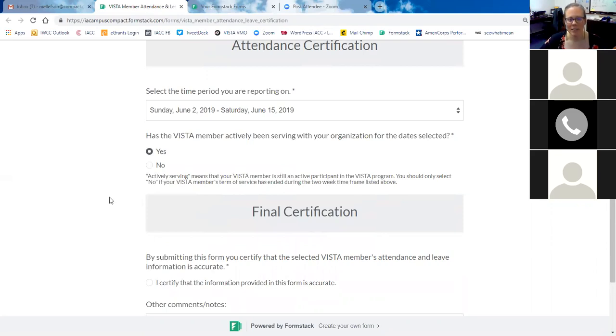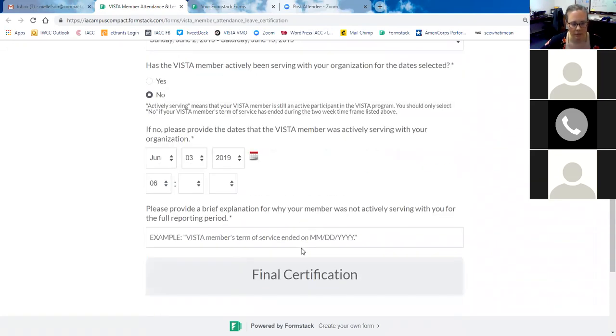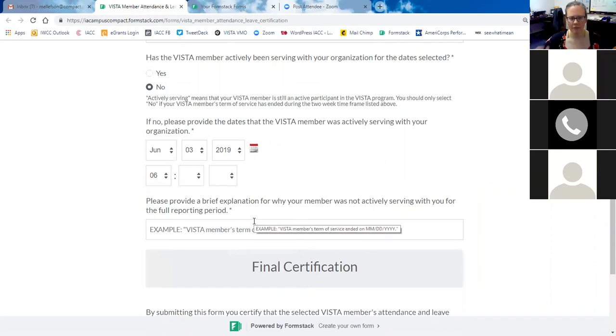This time, you're going to click no, because your member started on June 3rd, not on June 2nd. So the answer is no, and then you put in the actual time frame that they were serving in the program. That's June 3rd of this year. It's asking for a time, but the time doesn't really matter. Just put the 3rd, we'll know what it actually is. I might need to update that, since it's supposed to have a range you can provide. But for now, just put June 3rd, that was their start date.